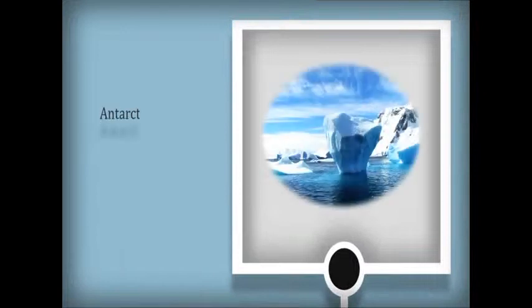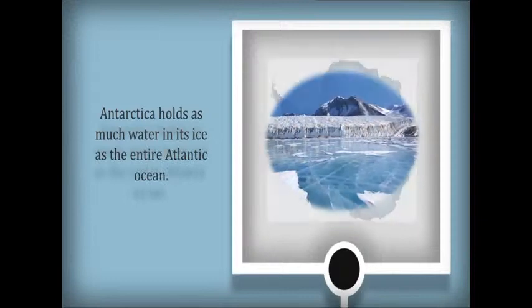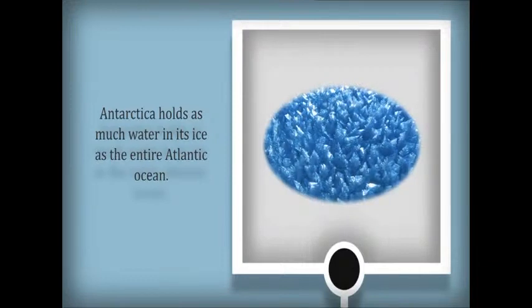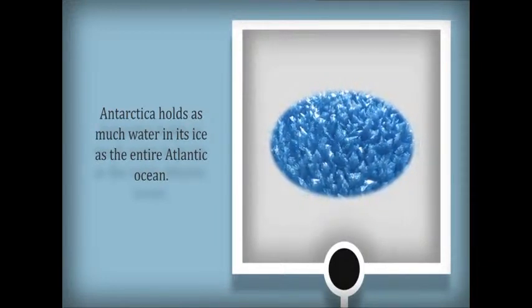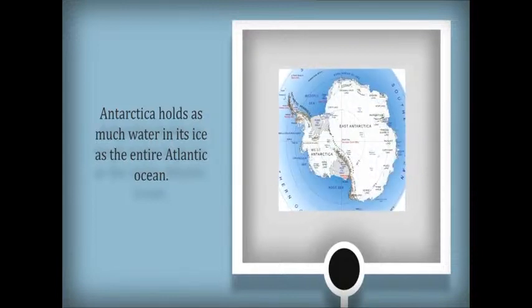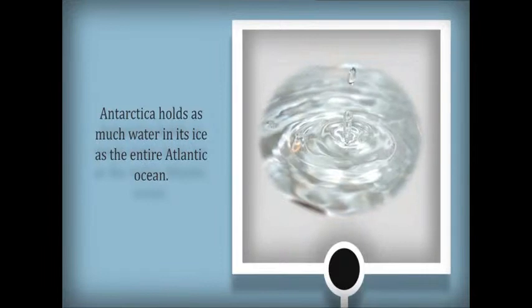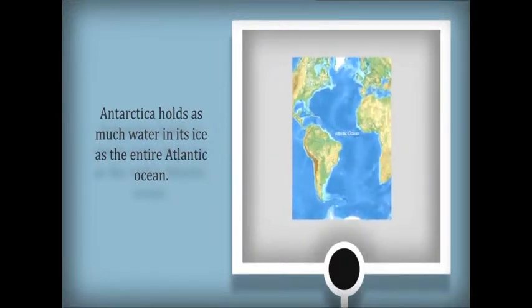Did you know that Antarctica holds as much water in its ice as the entire Atlantic Ocean? The Antarctic ice sheet covers 98% of the Antarctic continent and is the largest mass of ice on Earth. It's so big, it is estimated to contain about 61% of all the fresh water on Earth, which is roughly equivalent to all the water in the Atlantic Ocean.